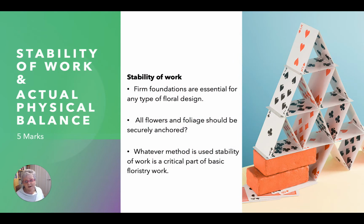Stability of work and actual physical balance, 5 marks. So stability and firm foundations are the basis of a successful design. If flowers fall out because they're not secure, or if the design tips forward or backwards, then the actual balance is not correct and the physical weight of all the materials hasn't been well placed within the design. So the design has to have the strength to stand and endure for the maximum amount of time.